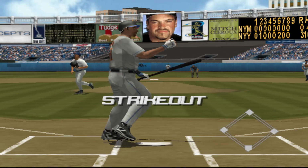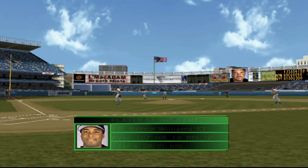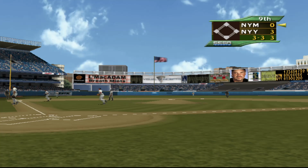Rivera with a fastball that gets the batter looking at strike 3. The New York Yankees win it, and that'll do it for this game. They get a shutout with a fine pitching performance.